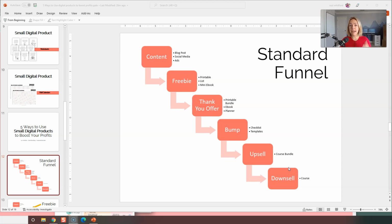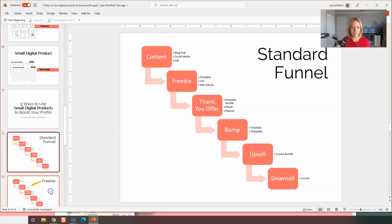All right. In the digital market world, a freebie is something that you sign up for on a website or through social media, a checklist or whatever. After you sign up, you get a thank you offer on the next page. And then that's where you could present your small digital product. Then you get a bump on that checkout page. And then after you check out, there could be sequential offers, which would be an upsell or downsell. So let's go through how this actually works with small digital products.